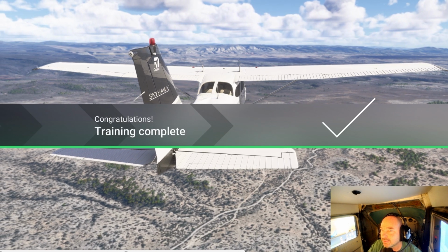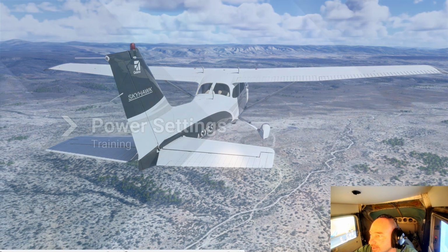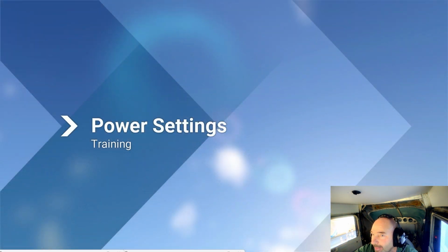That was it? Oh my goodness. Well, that one was easy. Makes me wonder if I'm gonna have to redo the gauge panel every time. But no, we'll see. Hopefully it can still load.